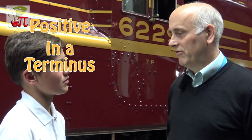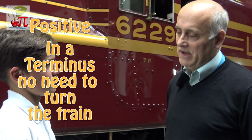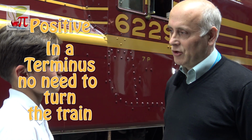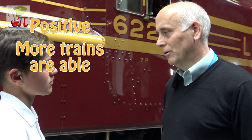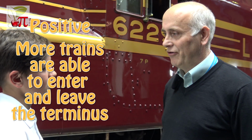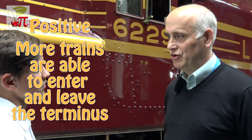What are the advantages with a train that doesn't have a locomotive? Well, a train that doesn't have a locomotive is quite good for operators in and out of busy terminuses, because basically you can go in there and come straight out again without spending any time getting the locomotive that hauled you in back to the other end of the train. So it means you can have more trains going in and out of terminus stations.